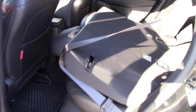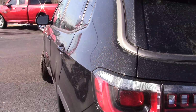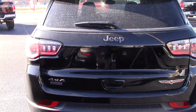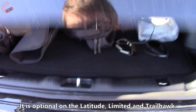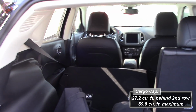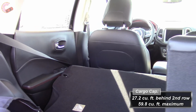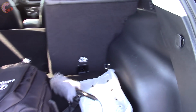Now that we're outside, let's fold the 60-40 split seat backs. To do it, just grab this handle. Surprisingly, a power tailgate isn't standard on any trim of the Compass. Once you open it up, it'll give you 27.2 cubic feet behind the second row seats, and 59.8 cubic feet with them folded. That once again places it above the Crosstrek, and it's actually right on par with the Cherokee as well. You do have some lights back here, and to the left is a 12-volt power outlet on all trims.